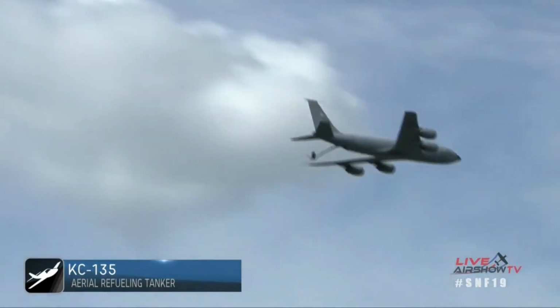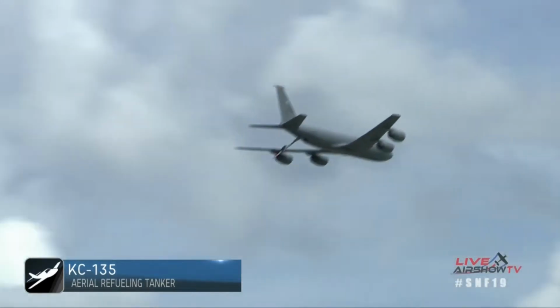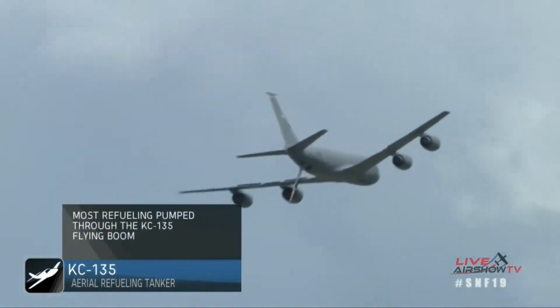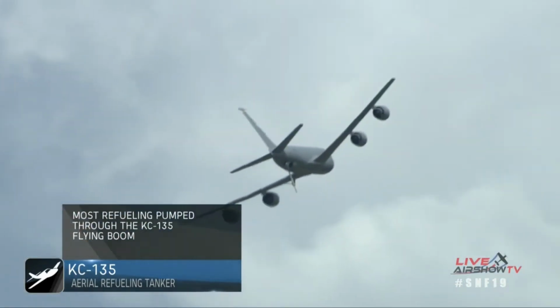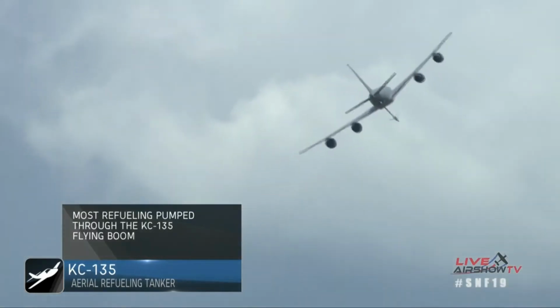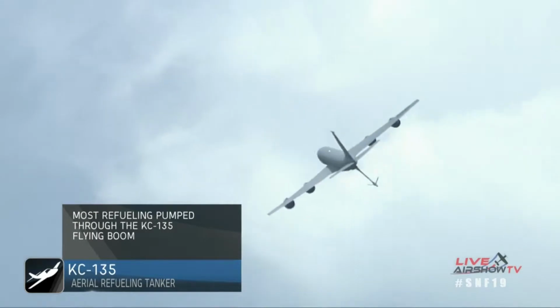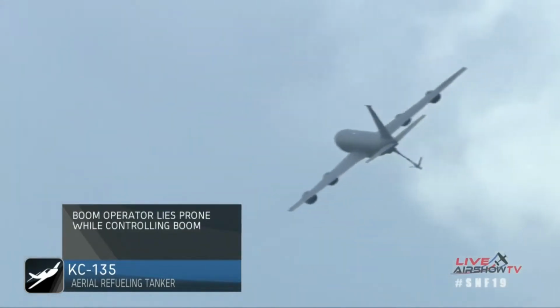This airplane carries up to 200,000 pounds of fuel. That goes into 30,000 gallons. Now, a skilled boom operator can offload enough fuel in 1 minute to provide a single car with a year's supply of fuel. With its capacity, the 135 would be able to fuel over 1,800 cars.